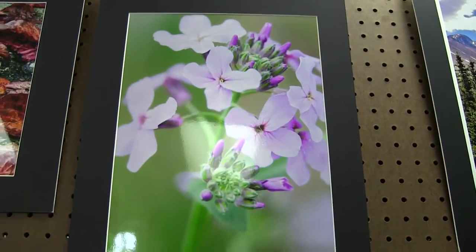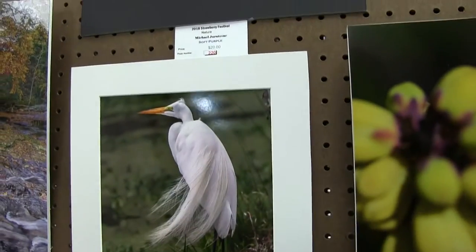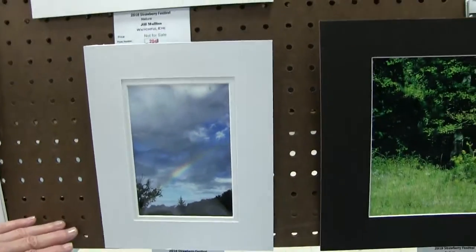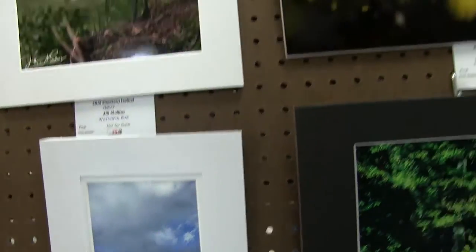These are still in the nature pictures. Michael Juratovic, Soft Purple, it's $20. Jill Mullins, Watchful Eye, it's not for sale. Oh, here's a pretty rainbow. Nancy McClure, Rainbow Bridge, $15.